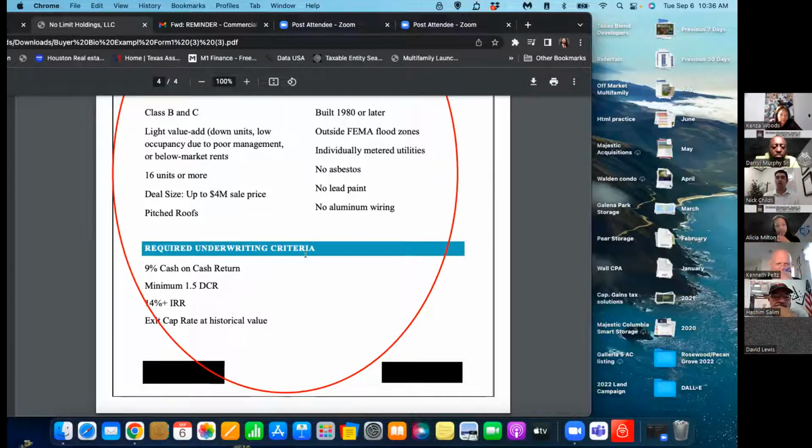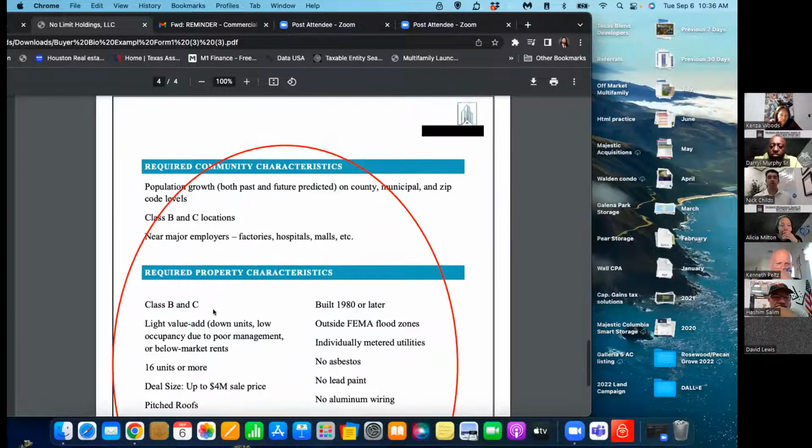Required underwriting criteria. This is the last page. 9% cash on cash. This is from a couple years ago. This might maybe not be relevant to today's inflationary market and returns, but this is just a really great example.